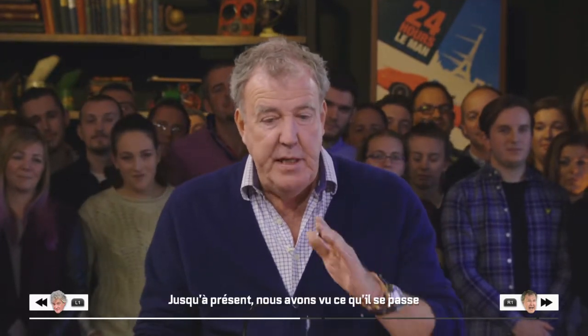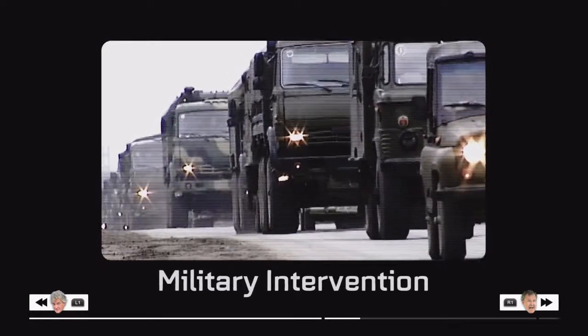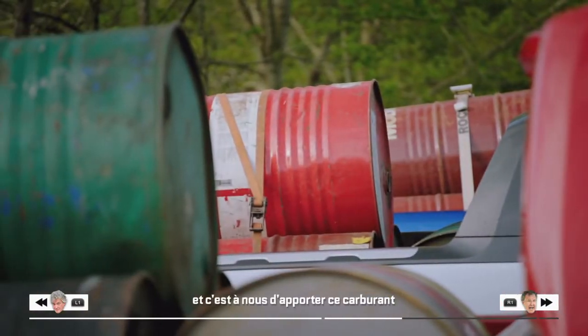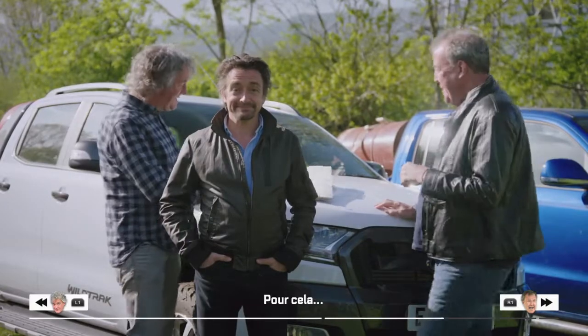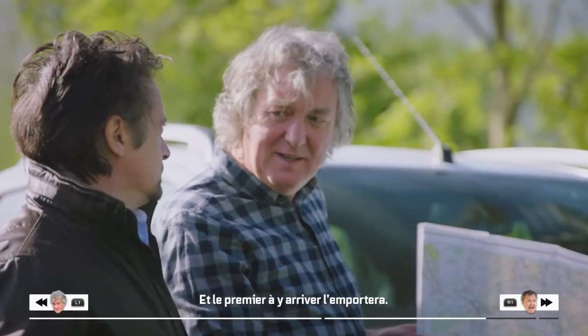So far, we've seen what happens when the peace ends and the dictator is toppled and chaos ensues. And now we pick up the story with what typically happens after that. OK, here's the situation. There's a power vacuum now. Foreign armies are pouring in, and it's our job to get this fuel to the nation's helicopter. And then the villagers can be strafed. Really? That's what happens. To that end, we have got to go from here to this forward operating base. And the first one there is the winner.